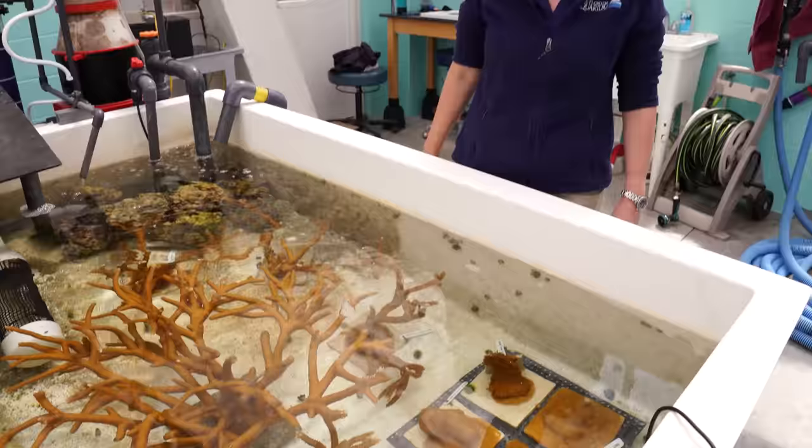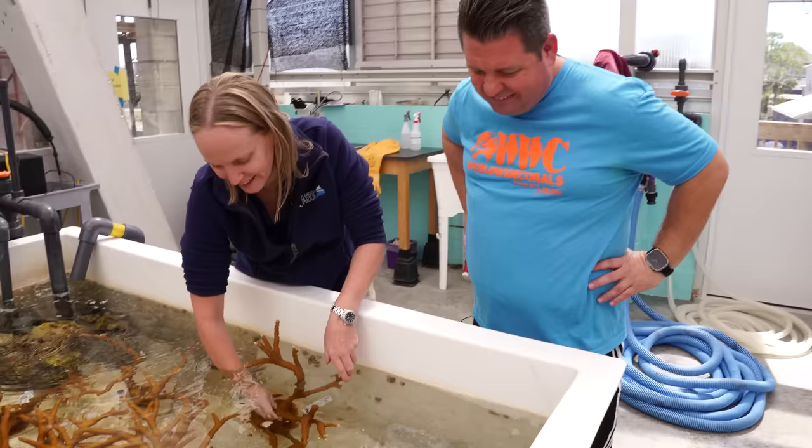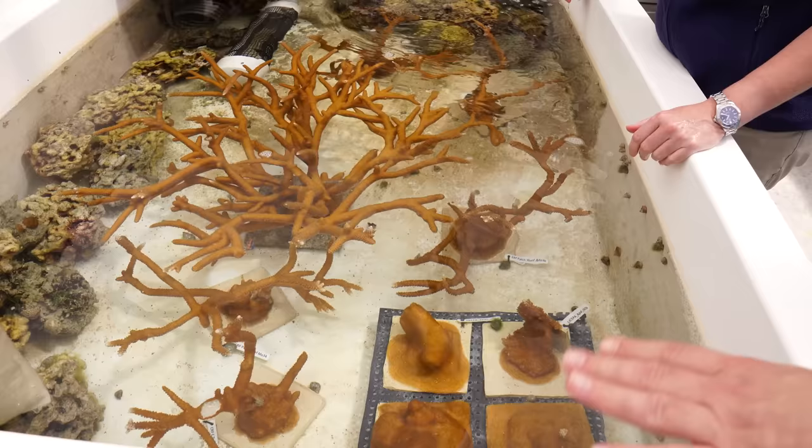Wow. Super big. That's a big frag. Just a tiny frag. Just a tiny baby. It's massive. But the reason we are letting these keep growing is because these are brood stock. Okay. So these will spawn and make more offspring. So this is just some more brood stock. So this is one tank, one system?